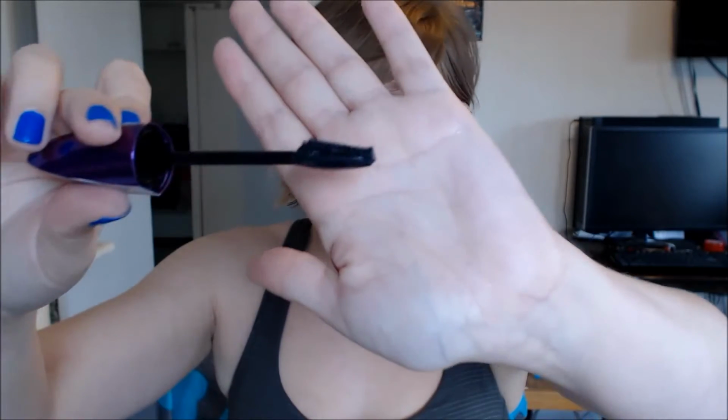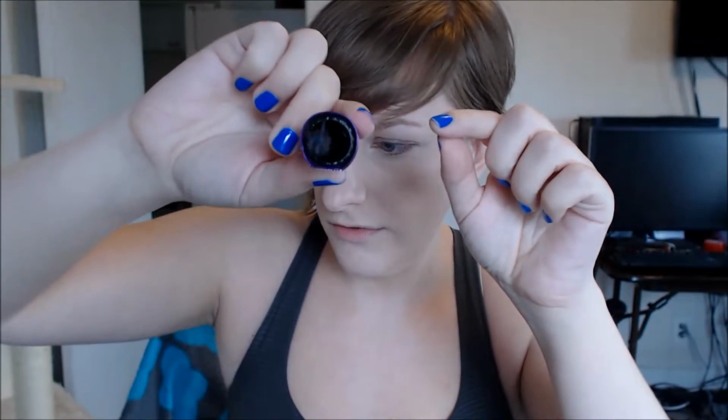Oh, let's see. Oh, brush. Okay. So it is definitely a large brush, but it looks like, ooh, it's got this kind of curved edge. It's actually like two, I don't know if you'll be able to see this. It almost looks like Moses parting the Red Sea, honestly. Kind of two curved lines of bristles along the side. So let's see how this goes.